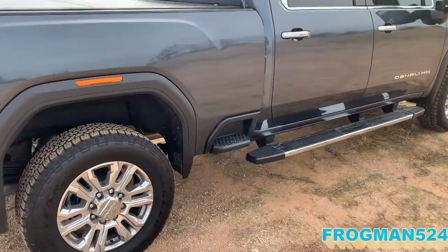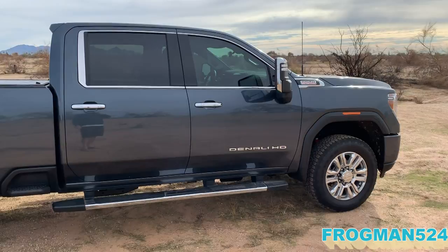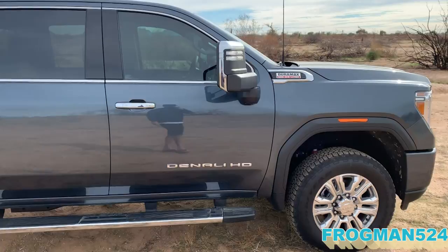What else before I go inside? Just a much bigger cab, longer bed. You can feel it definitely when you're parking. This is probably harder to park than my 2016, which had 35 and a quarter inch tires on it, which doesn't help the turning radius.